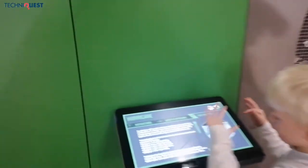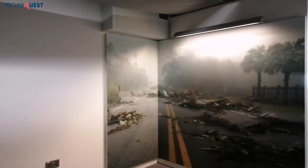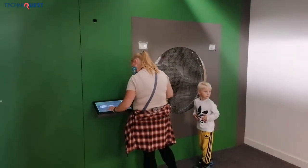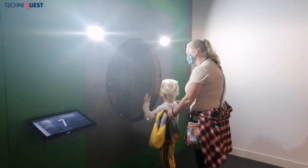And check this out. You can simulate a hurricane here at Techniquest in Cardiff. Bit of a warning that the camera makes a bit of wind noise. And here we go. I'll stand away from the fan.